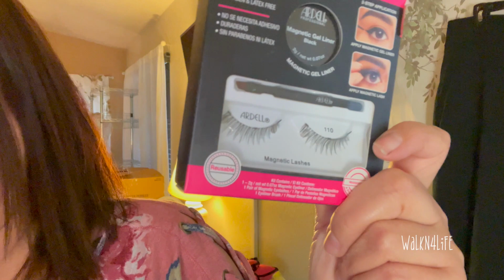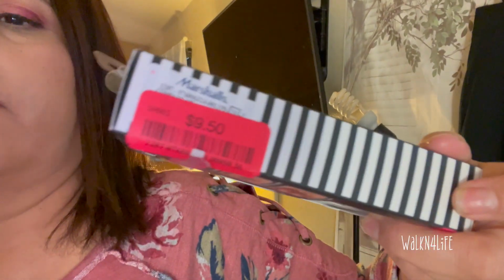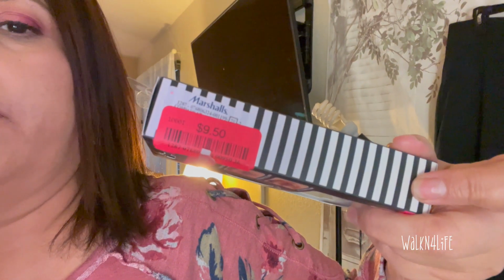But these magnetic lashes. This will be the first time me trying out magnetic lashes, and these were on clearance for $9.50. So yeah, my first time using magnetic false lashes. Anyways, I wanted to show you that. Okay. Now I'm going to get going.